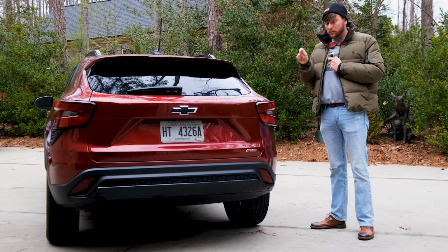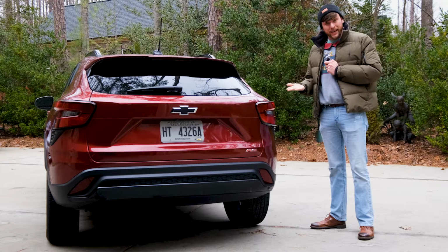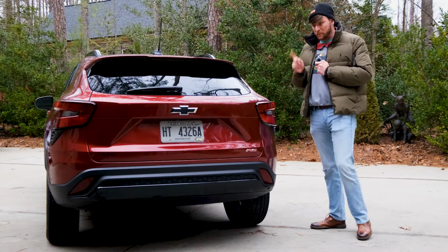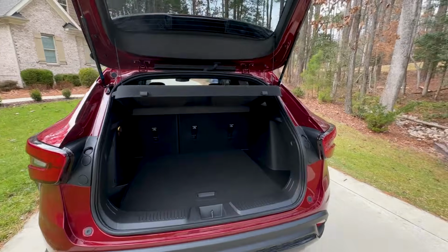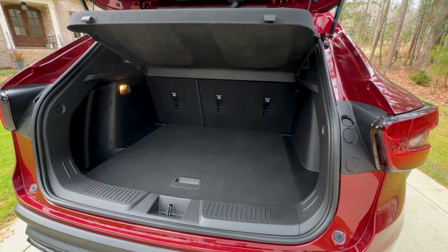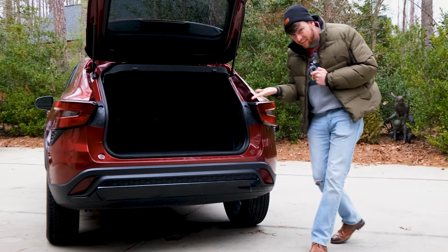In terms of fuel economy, you do have a combined fuel economy of 30 miles per gallon with 32 on the highway and 28 in the city, which is pretty decent for a subcompact crossover SUV. Now, in terms of cargo capacity, like I said earlier, there is no power liftgate available, but you do have 24 cubic feet of storage and 54 cubic feet with all of the seats down, which is a lot more than the Mazda CX-30. Let's go inside.